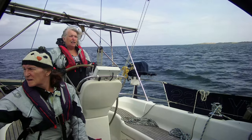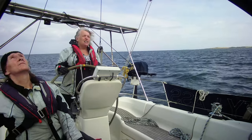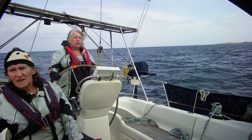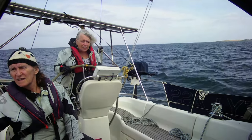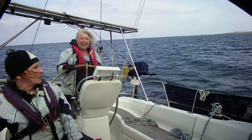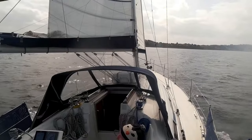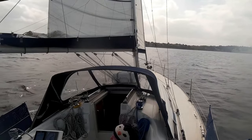So, at the moment, we're close hauled. Pretty much, yeah. So, for our boat, we are literally 60 degrees. Well, I don't have the traveller set. I don't have the kicker set. Yeah. So we're not making the best of it here. We could go a lot closer to wind.